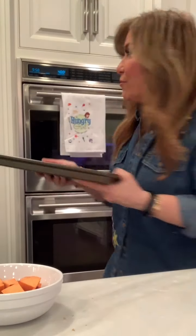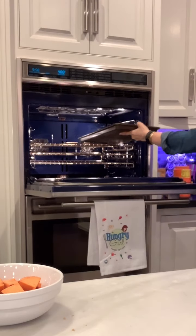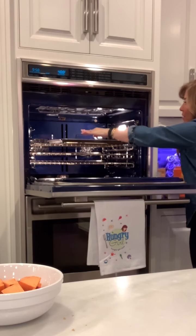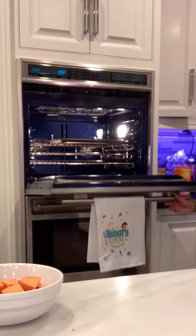Lauren is going to be my timer for the night. We need 8 minutes. I'm going to put it in. I don't know if everybody can see that, but hopefully you can. Eight minutes from now, I am going to move them around, flip them, and add some of these with a little bit of seasoning to my sheet pan and then cook for another 8 minutes, and then voila, the recipe will be done.